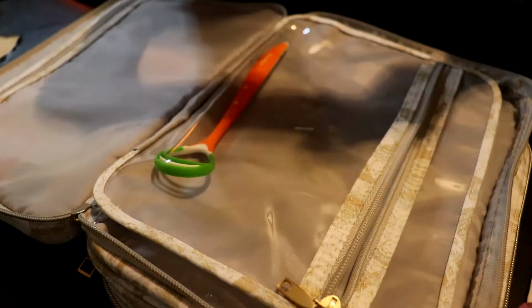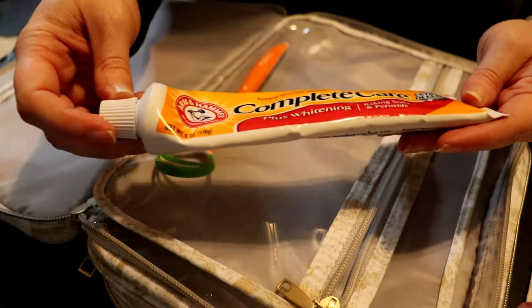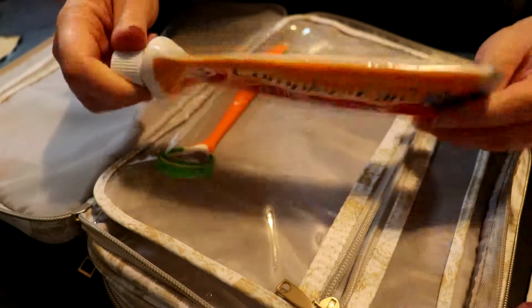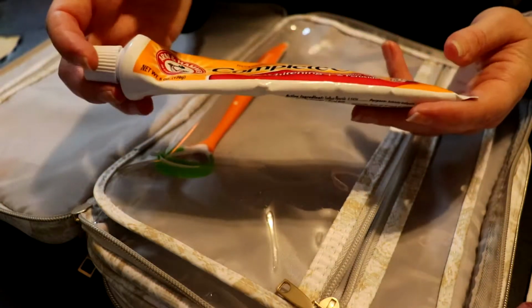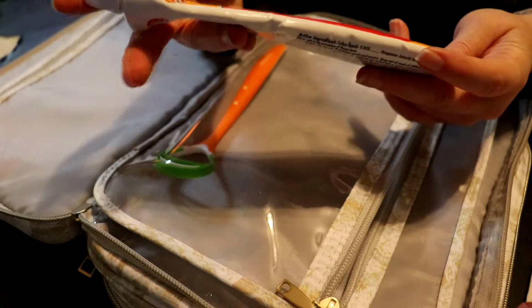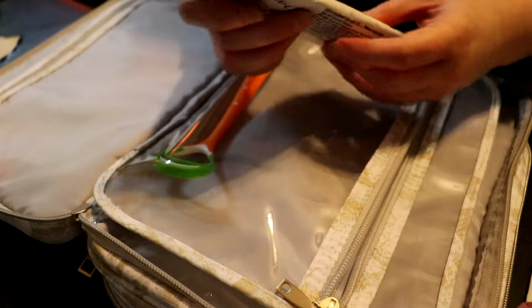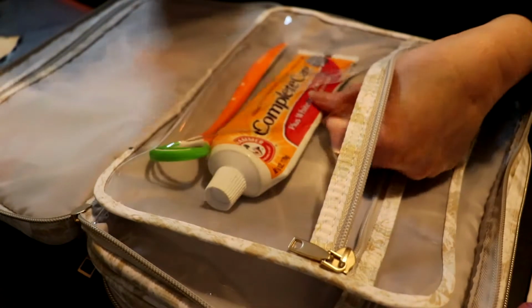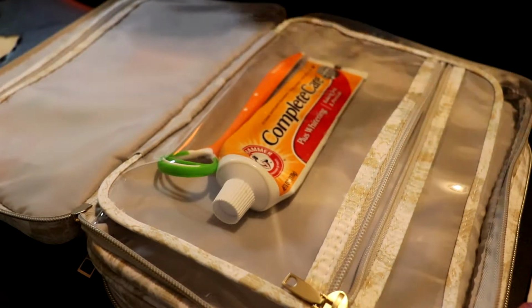And then I have a full-size tube of toothpaste because, I mean, why not? Again, I think it came in a 2-pack, and it is 6 ounces, so you couldn't take this one on a plane in a carry-on. I prefer the Arm & Hammer. I also have Arm & Hammer deodorant, but the Arm & Hammer Complete Care toothpaste, I found it works the best, and also it's cheaper, and they don't have a travel size. Arm & Hammer doesn't make travel sizes yet anyways.